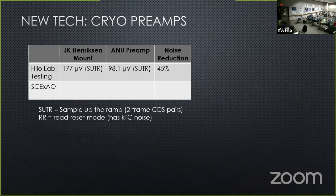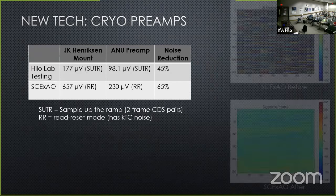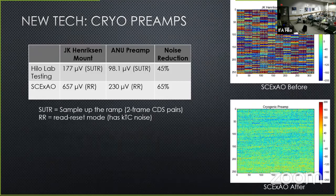That was pretty significant. In these, I'm showing numbers in microvolts. It's a unit that is physical and easier and more precise to get to than electrons. I'll talk about the electron conversion in a moment. But at SPECKLE, which is what really mattered, we saw a two-thirds reduction in the noise. So that's pretty impressive. And this is the before and after of what we saw at SPECKLE. Before we had this nasty RFI, and finally we see the nice staticky detector that we wanted to see.